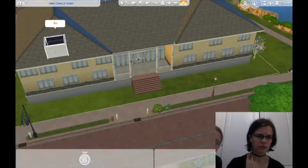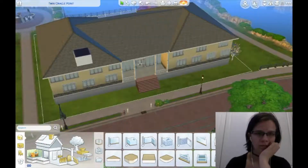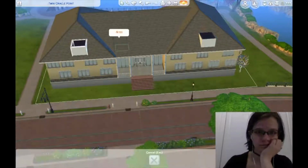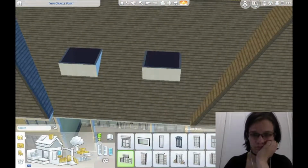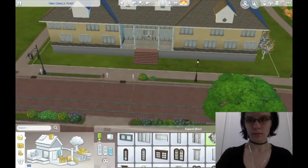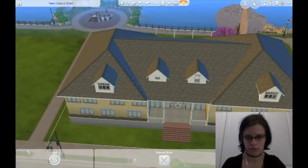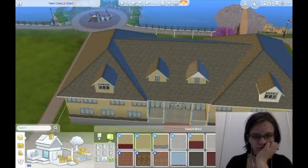And then I put these cute little, so you know on those houses they have like windows with little jutting out things with windows. So I put a couple of those on there because it just looks cool. They're just extra rooms that you can't actually get to or anything, but they're cool looking.